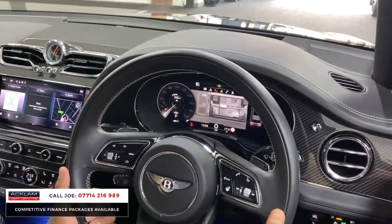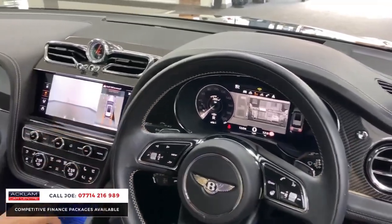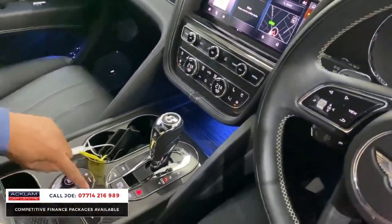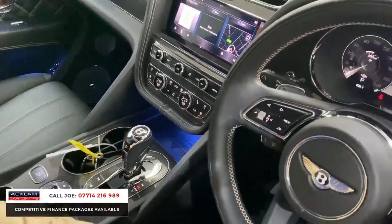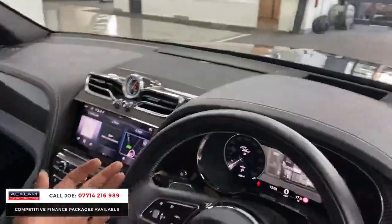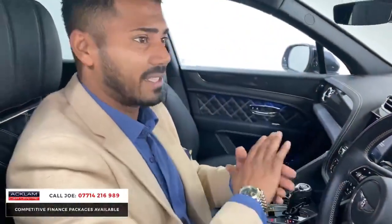Three-spoke steering wheel covered in leather. Feels nice and rich. Your camera system in high definition. You can see all parts of the car, which is perfect as well. Different drive modes. You've got Bentley, Sport, Comfort, and Custom. So you can pick and choose what you want to do there. And then remember, like any good car, and I always talk about it, you've got heads-up display. Massive thing on any car. Shows you how fast you are going, how fast it should be going. Navigation details, Bluetooth details, everything.